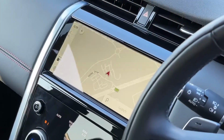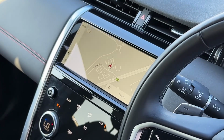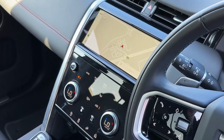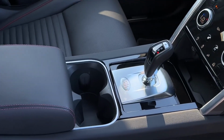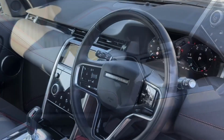And in the centre of the dash in the forms of entertainment we'll have a 10-inch touchscreen system. This system includes navigation as well as allowing you to connect your smartphone device to the vehicle along with listening to all your favourite radio stations. Beneath this is a lower touchscreen for the climate controls, and in the rest of the centre console we'll have an armrest and a couple of cup holders.